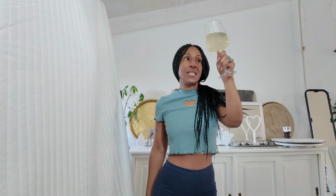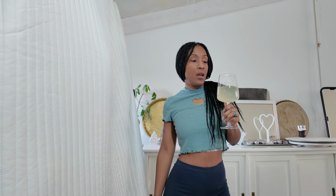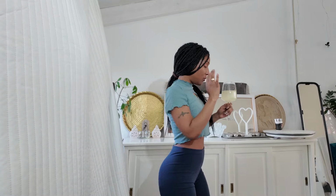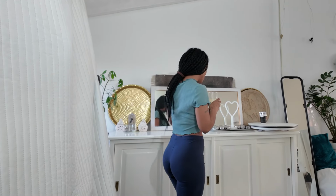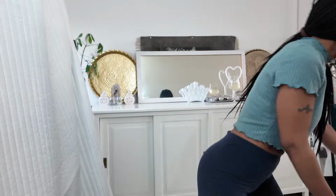Get yourself a drink. I already have mine. If you want to know what I'm drinking, this is ginger syrup and apple cider. It's so good. I don't really like sour stuff, but the balance is just right. All right guys, I'll be right back.